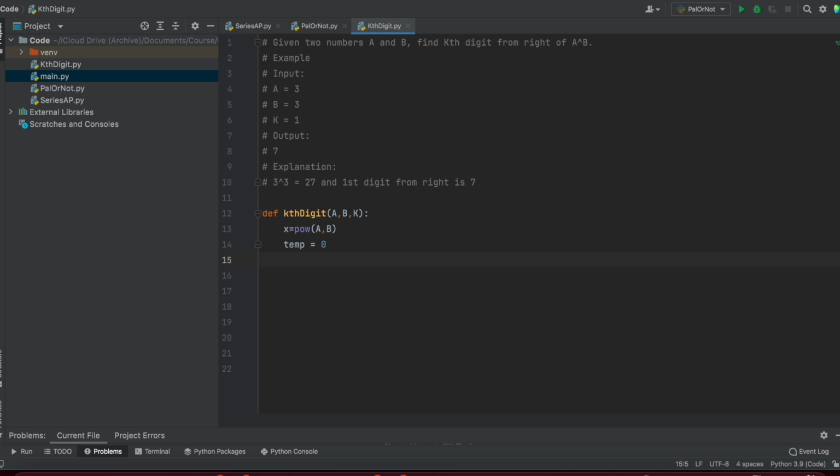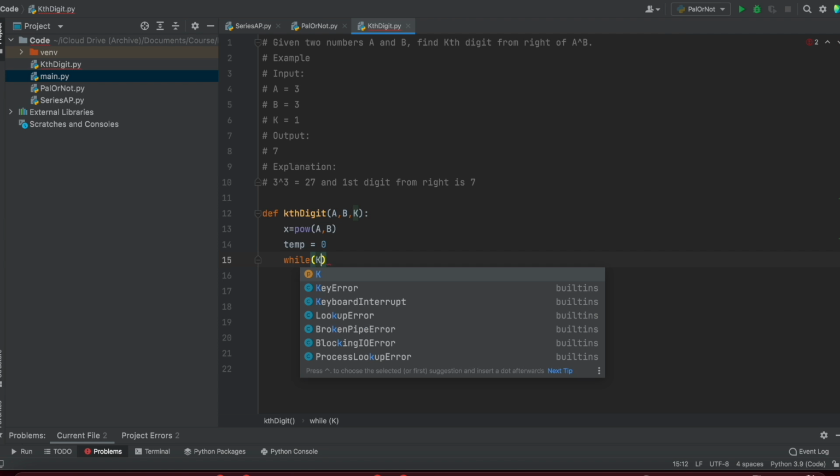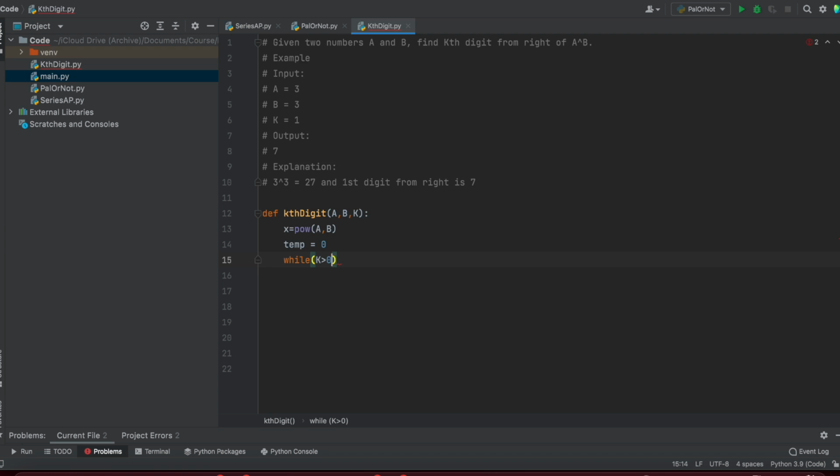In order to solve that, we need to start listing the digits from right to left. So I would like to create here a while loop, and in the while loop, I would like to loop while k is higher than 0. So this loop will execute until k is equal to or smaller than 0.